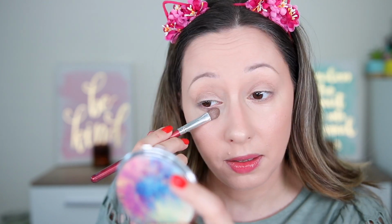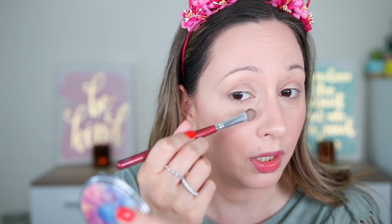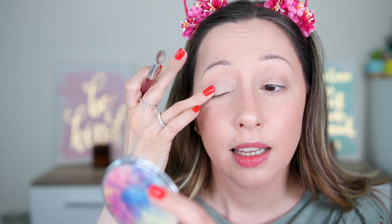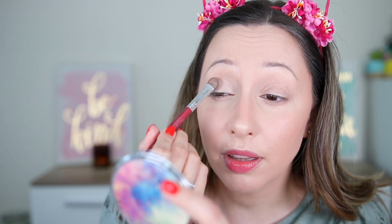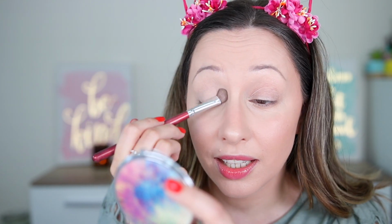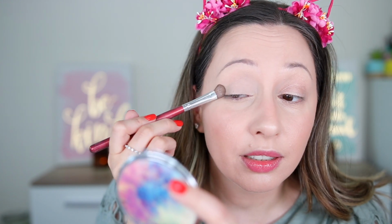Very lightly, I'm blending the concealer. And now I'm setting with the powder. And now we can see that I still have the shadow here. Yeah, I'm going on the eyelid. It's not the smoothest to blend on the eyelid. And I'm setting everything. All the area. The eyelid, the brow bone, inner corner.